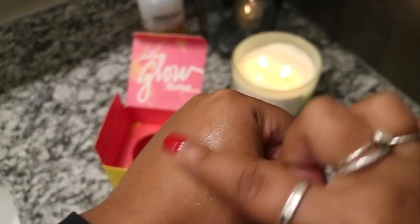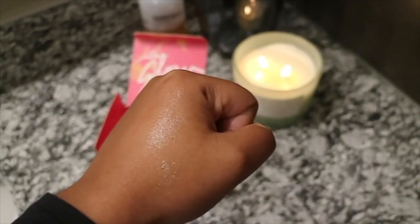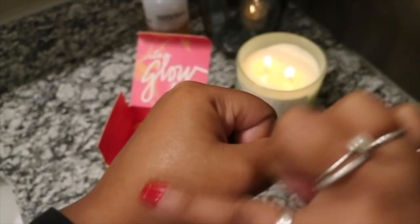What I love about this product is the difference it's made on my textured skin. She's on her way to glass skin, baby. Retailing at about $36, this is the more affordable option that competes with other vitamin C serums from high-end brands.